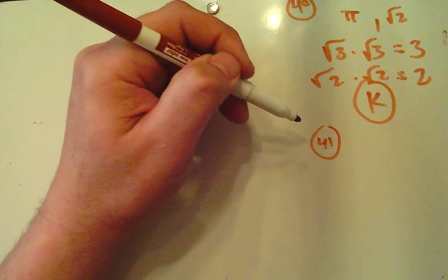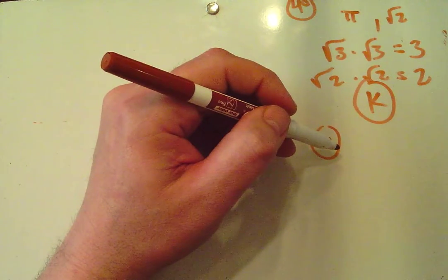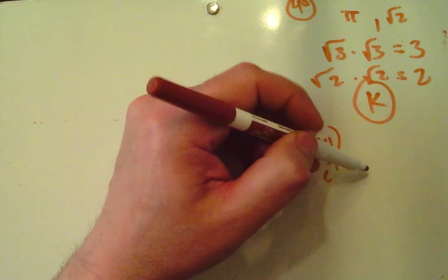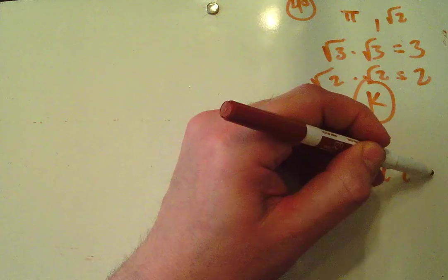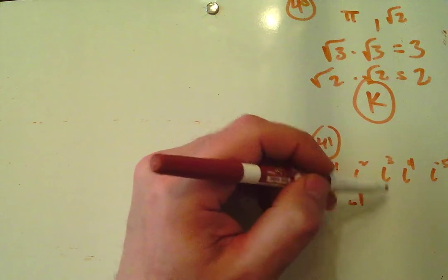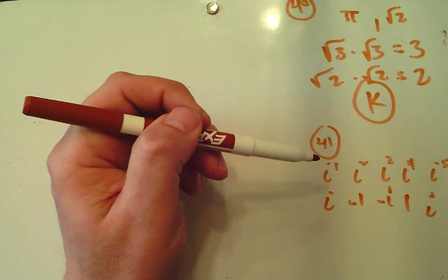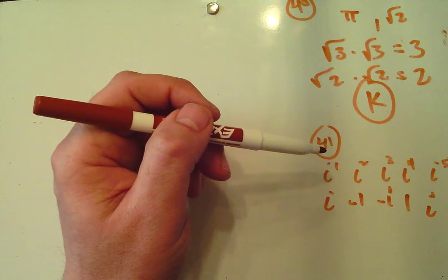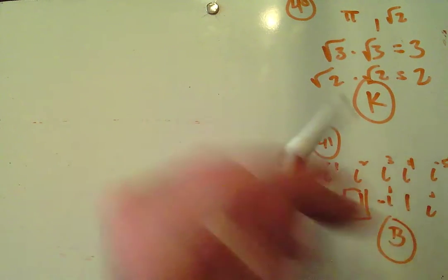41. 41 says n, value of n is an integer less than 5. So we've got i to the n: n equals 1, n equals 2, n equals 3, n equals 4, and n equals 5. Well, we know this is i. We know this is negative 1. We know this is negative i. We know this is positive 1. And we know this is i again. Which of the following is a possible value? Well, I don't see any of the values except this one on their list, so B is my answer to 41.